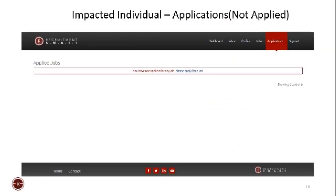Parallelly, as you can see here, currently the impacted individual has not applied to any particular job, so that's the reason in applied jobs it is showcasing that they have not applied for any job, and they can apply by clicking on the link. Parallelly, they can also do the same from the job screen.